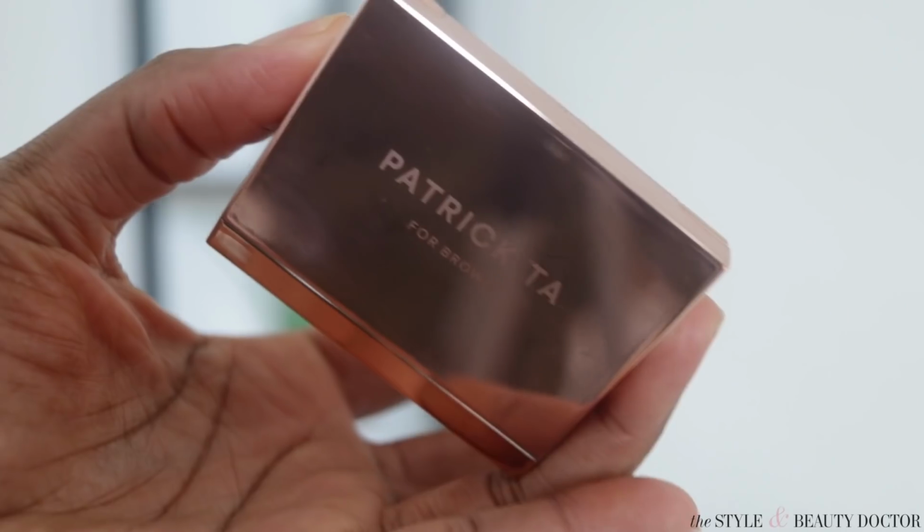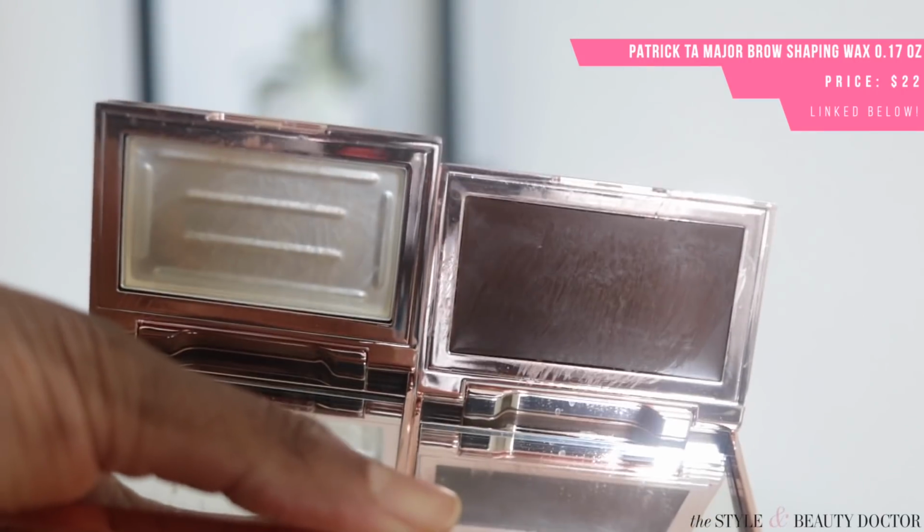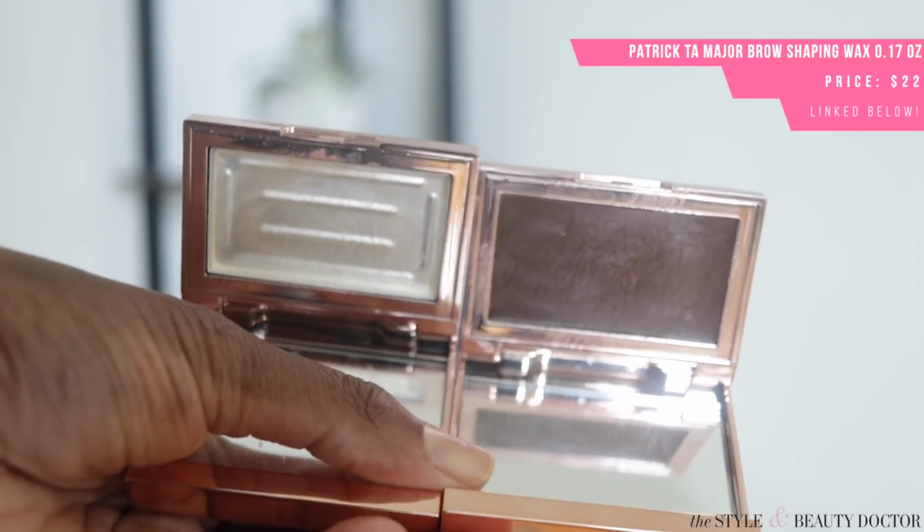So another fave this month, and this is something that you don't need, but I really like this. And I think that even for people, I got a lot of skincare people who don't wear makeup here, but maybe this might be a kind of product that you're like, okay, I could get with that. So this is the Patrick Ta brow shaping wax. So I got the clear and I got the tinted because I wasn't quite sure which one would be the best for my brows.